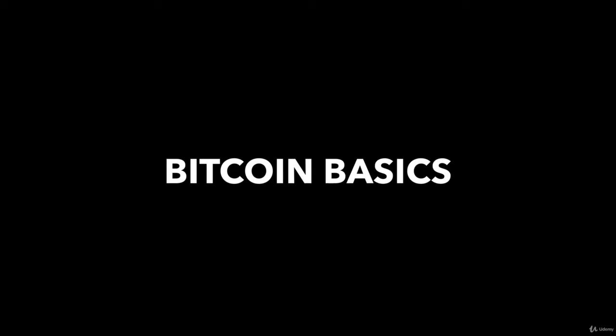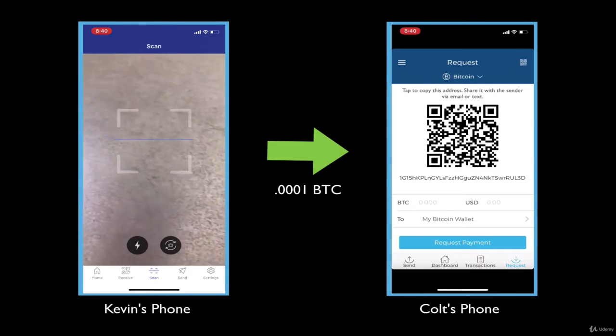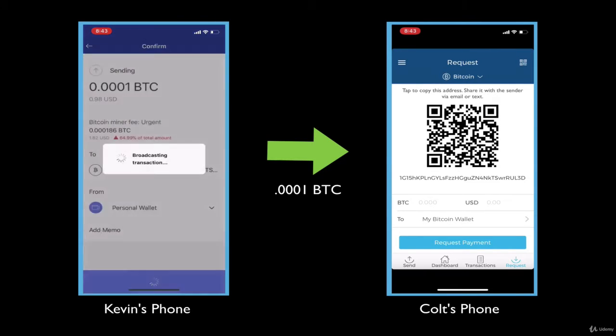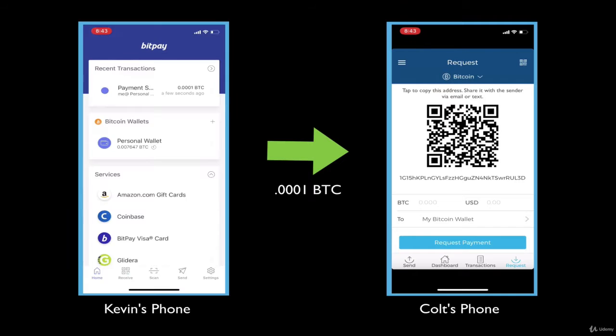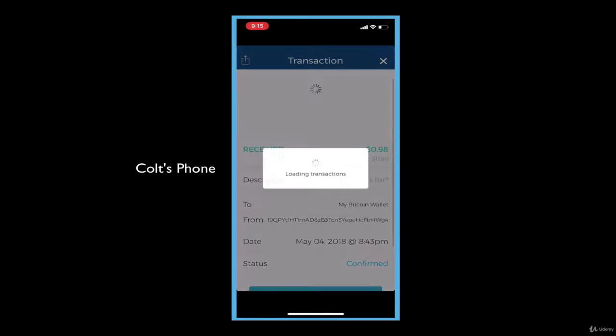Then we move into Bitcoin. So we have a Bitcoin basics section, and this is where we actually show in one of the videos a real transaction. Kevin sends me a very tiny amount of Bitcoin, like $8 or something. But we actually show it on the screen, show our phones, and you can watch it live. Well, not live. You can watch it happen.